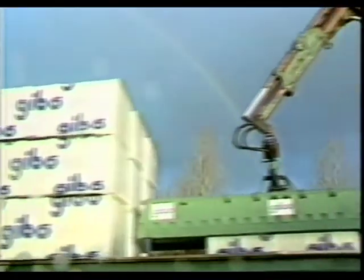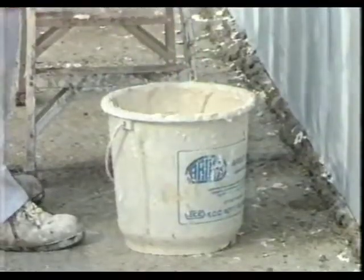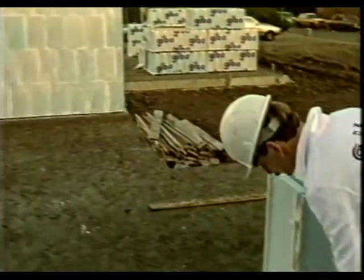Bradero is a reliable partner with a quality product, with experts in their field and lots of experience. So people who build with Gibbo provide high-quality dwellings for people to live in.